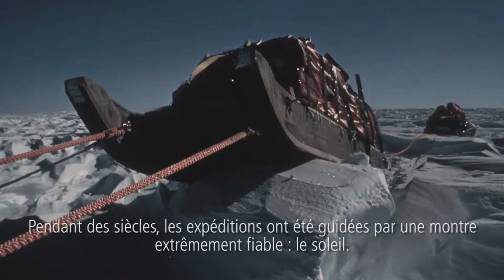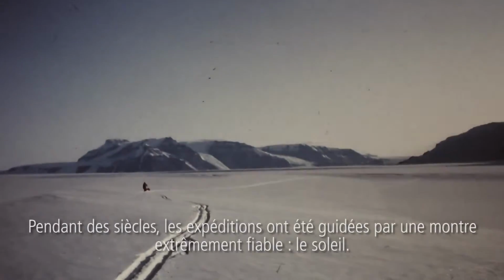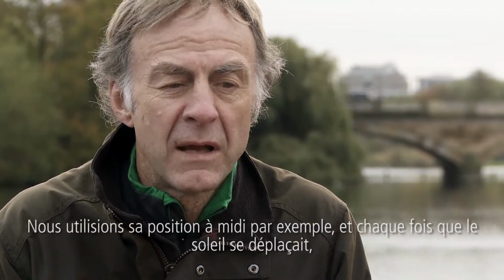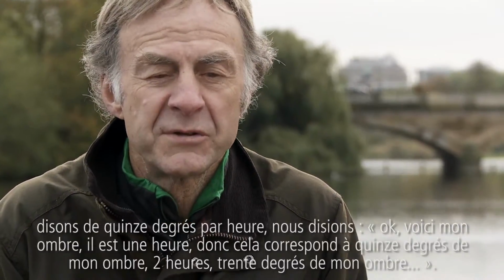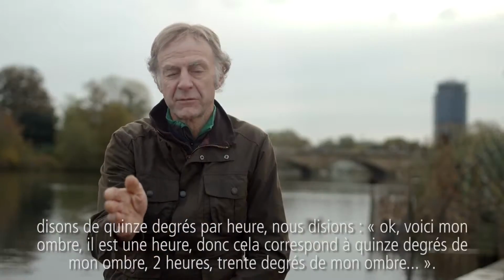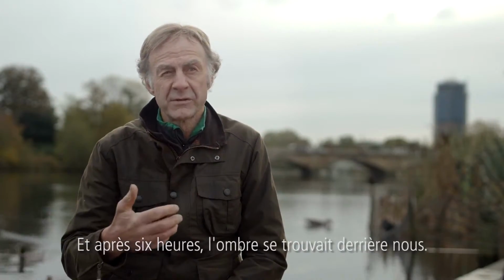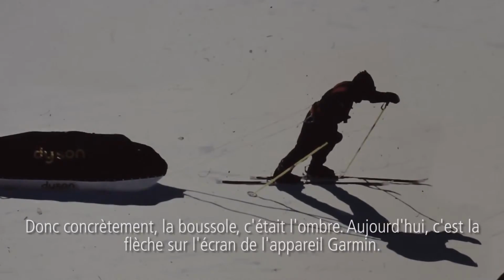For many, many years, our expeditions navigated by a reliable clockwork watch. We would be using the sun's position at local midday, for instance, and every time the sun moved 15 degrees an hour, we would say, right, well, there is my shadow. It's 1 o'clock, so I'm going to use 15 degrees from my shadow. 2 o'clock, 30 degrees from my shadow. And then after 6 hours, it'll be over your shoulder. So it's your shadow, which is what is now the arrow on the Garmin face.